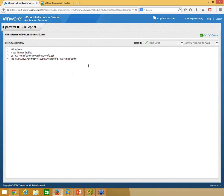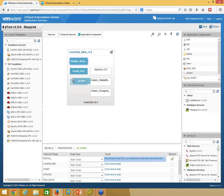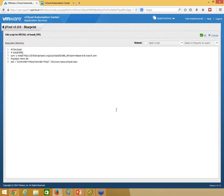I'm personally a fan of more simple scripts, so I would probably want a script to do a thing. And if I needed to have many things done, I would probably drag multiple script windows in versus having to maintain one or update a really long, scary-looking script, especially if I want to turn this over to support staff later. So you can see here I had my disable SELinux one, this to pull down an RPM. So again, I could have put that all in one script, but I wanted this to do a specific thing.